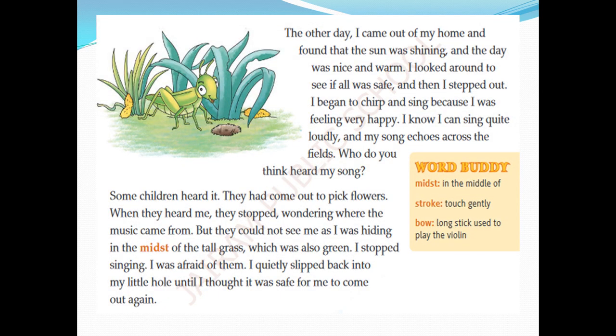The other day, I came out of my home and found that the sun was shining and the day was nice and warm. I looked around to see if all was safe and then I stepped out. I began to trip and sing because I was feeling very happy. I know I can sing quite loudly and my song echoes across the fields.